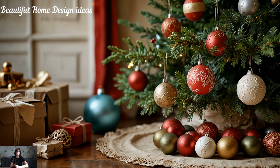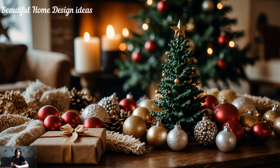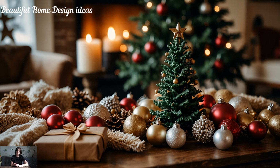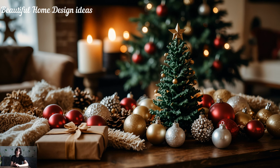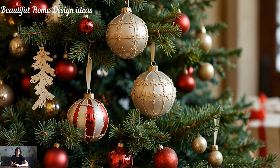To create a cohesive look, choose a color scheme that complements the vintage feel. Think deep reds, forest greens, and soft golds. A vintage tree skirt with intricate lace or gingham accents can complete the look, grounding the tree in rustic elegance.